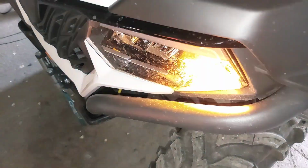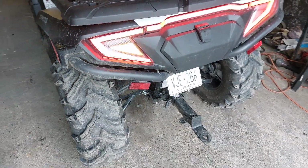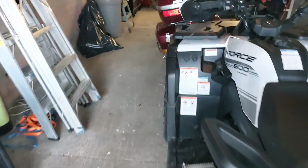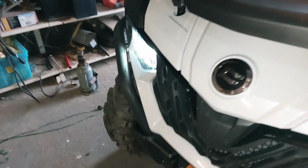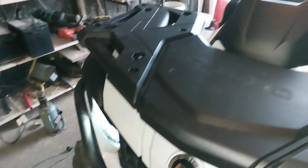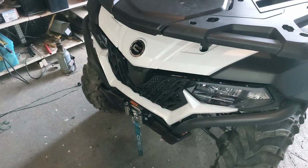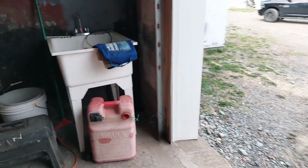It's actually got turn signals. It's pretty crazy. Awesome, because if you have your buddies behind you, they can certainly see where you're going, your intentions. And what I like is it's also got hazard lights, so if you're in trouble and have to stop on the trail or something, the people behind you can certainly see you're in trouble. The bike sounds good.